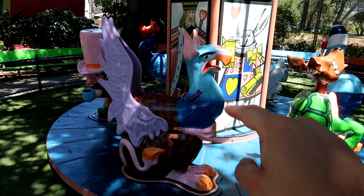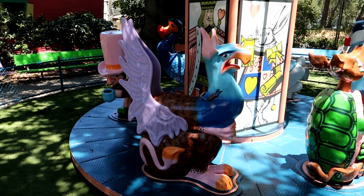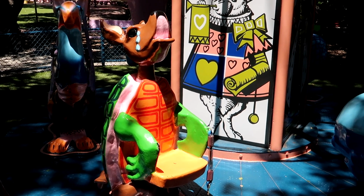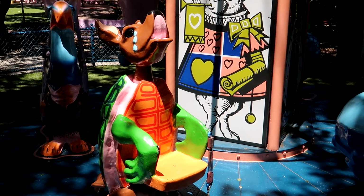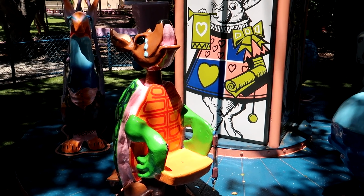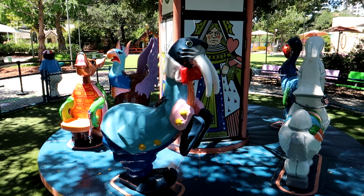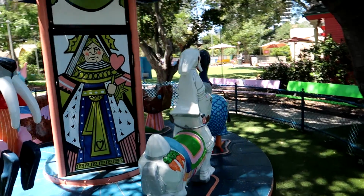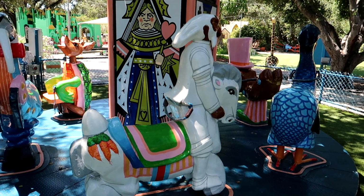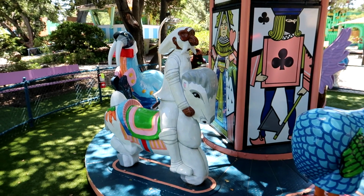That is so cool, but I'm not sure what character that is. Some sort of griffin-like creature. And I think this thing right here, this crying animal in the turtle shell, I think that is the mock turtle. He is a mock turtle, a fake turtle. Coming around here we have Mr. Walrus from the Walrus and the Carpenter. And then who is this right here? Some sort of white knight riding on a horse. There's some carrots there on the back. I do not remember this character.